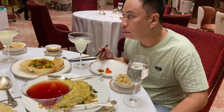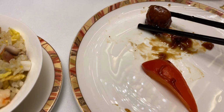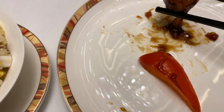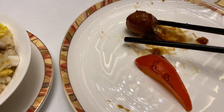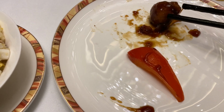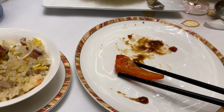Mmm. It's good. It's got a nice crunch, like biting into a Chinese donut with pork. That vinegar isn't even coming through, it's more of a light sweet sauce, I feel. It's not overbearing at all. It's very light. But there's a little crispness to the pork that I like. It's perfect.